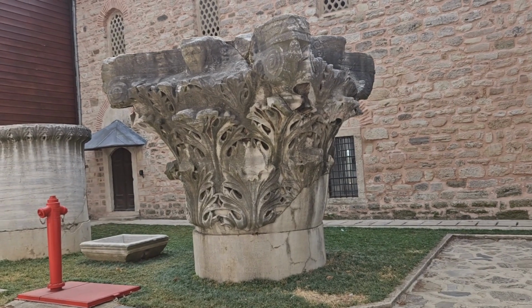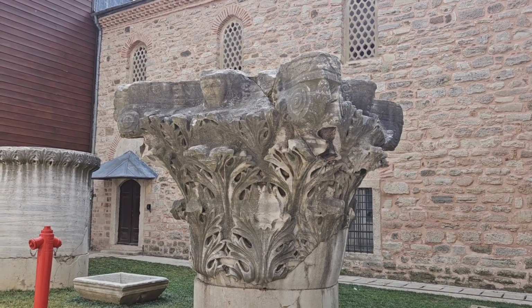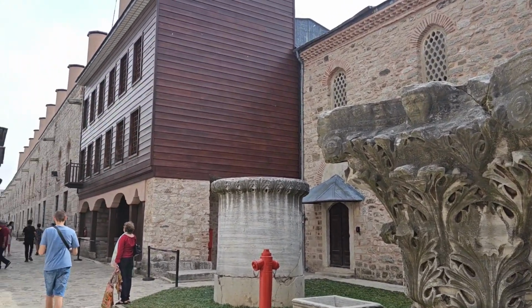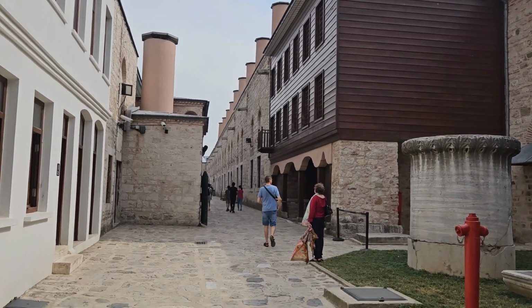Ottoman toilets for men and women, they were separated. Okay. That's true. Lovely little courtyard down there.